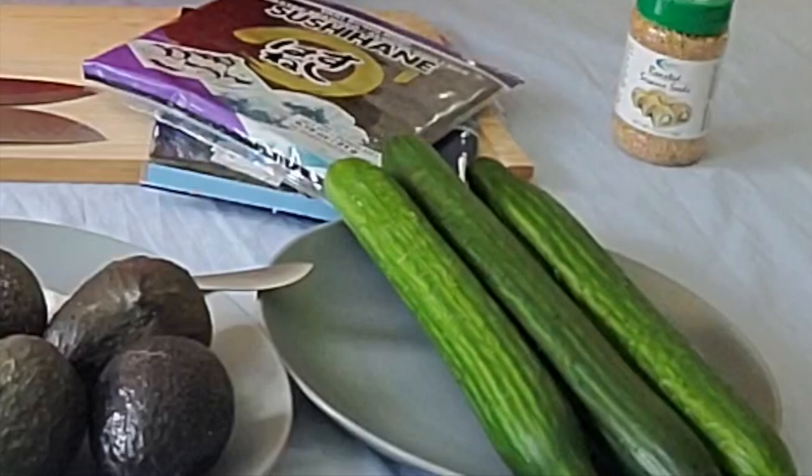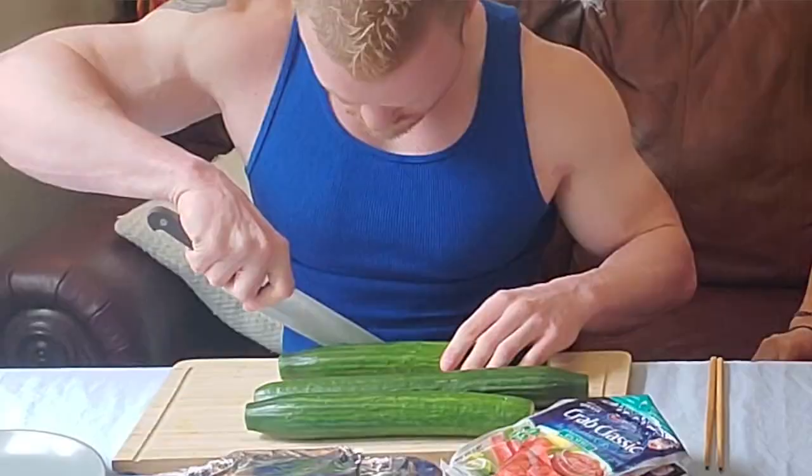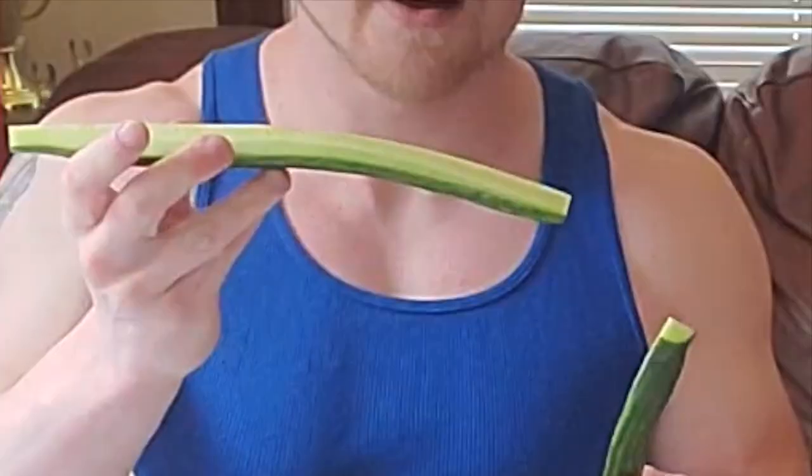We found our produce at a locally owned market. Avocados, cucumber. The imitation crab was on clearance. The nori, seaweed, roasted sesame seeds, and the sushi rice. How are you preparing the cucumbers? I'm just gonna quarter them and try to keep them in as long a piece as possible. Just something like that.